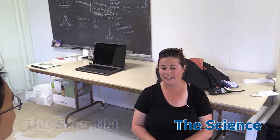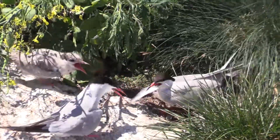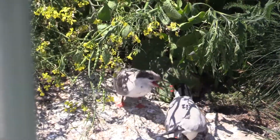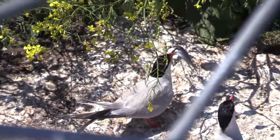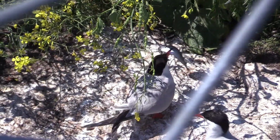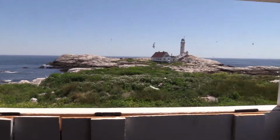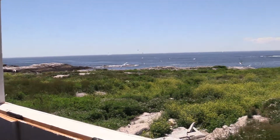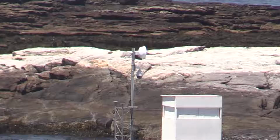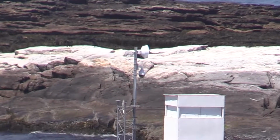And perhaps could you please elaborate on how you're answering this question? So one of the interesting things about the biology of the tern is that instead of swallowing a diet item and then regurgitating it up for its chick, the adult actually brings a whole fish back in its bill in order to feed its chick. So you can make visual observations of what the birds are eating. So in order to take advantage of that, we are making visual observations either from an observation blind or from a remote view camera of feeding events that occur at specific nests around the colony.